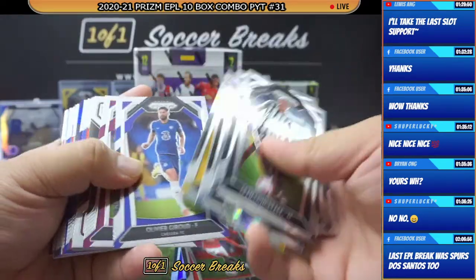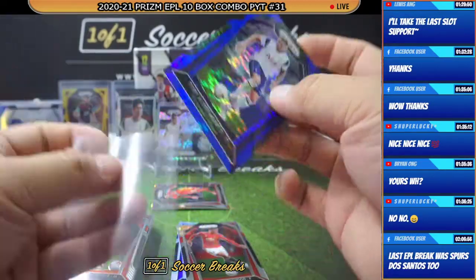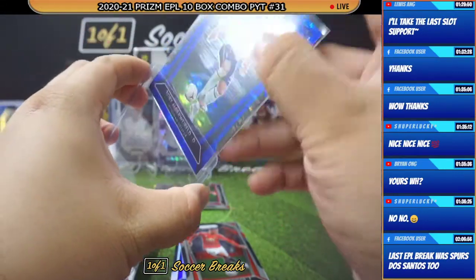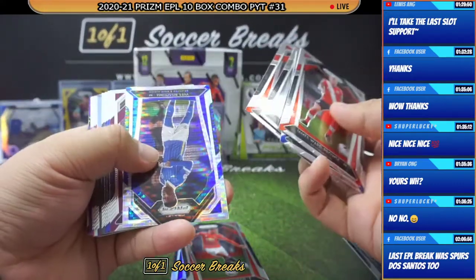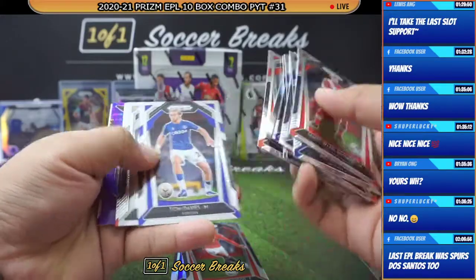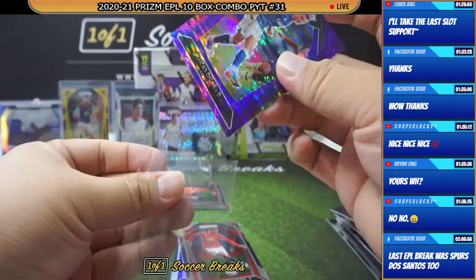Jordan Ayew. Blue Toby Alderweireld, number 195. I see his card every single EPL break. It seems like he has more than 195 blues. Yves Bissouma. And Lucas Digne, purple for Everton.